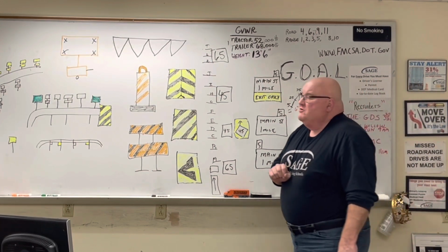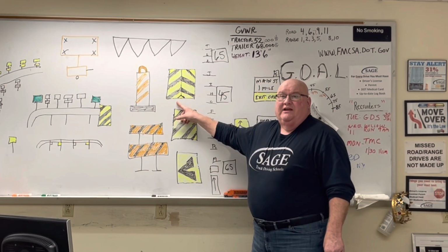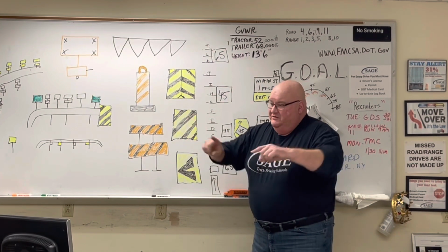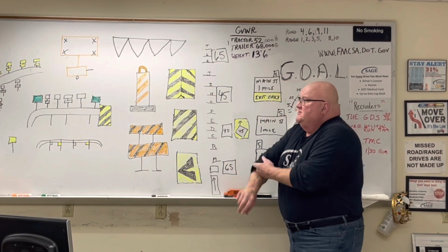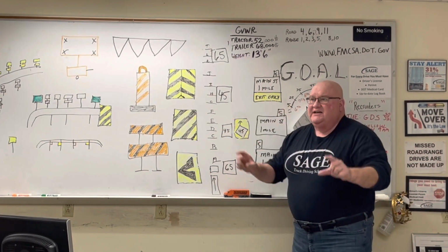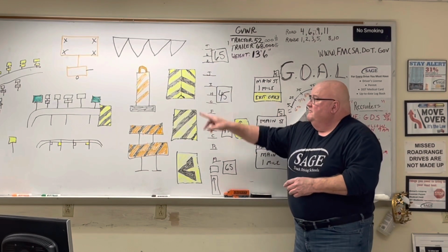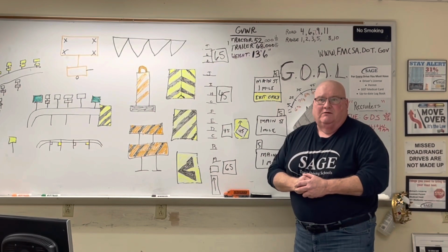Think of the back of emergency vehicles. Back of an ambulance might be blue and white. Back of a fire truck, red and gold. They're stopped in the road. They want you to go around them and not hit them, so it's a warning. Pennsylvania State Police have that on the back of their cars, a thin strip on their bumpers. New York State DOT has it on the back of their trucks. Okay? So they're giving you an idea of where the roadway needs to be or where you need to go.